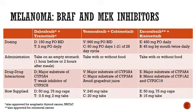indications besides melanoma. Listed here on the slide is the dosing, 150 mg twice daily, and then 2 milligrams once daily of trametinib. The biggest thing with this combination, it has to be taken on an empty stomach. I sometimes find that that can lead to nausea issues with patients, but it is very important to take it on an empty stomach. Of course, there are drug-drug interactions that you need to be cognizant of, and here's how it is supplied.